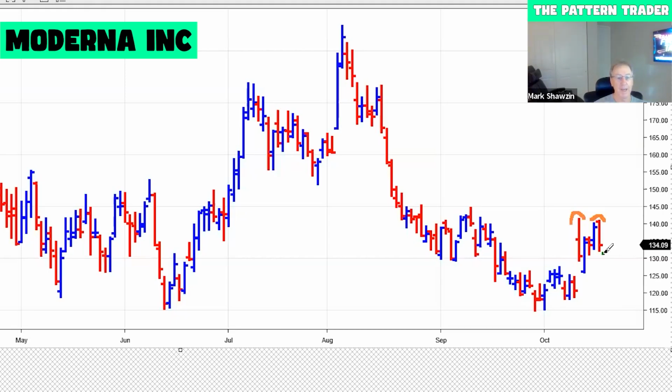Now, this thing looks so bad that it could just fall out of bed. I don't really like to see a pretty big range like this. And then, it just leaves the station. So that's where it gets a little bit tricky.